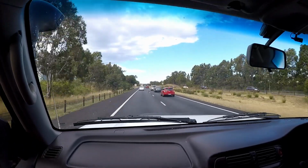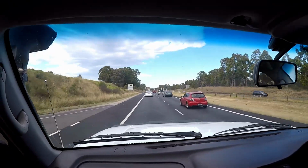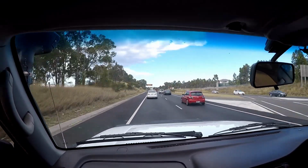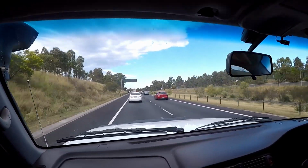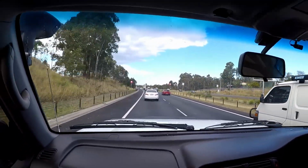What we have coming up here in the right-hand lane, we're not going to be able to get close enough, but you can probably see there's two red Mustangs with black stripes. One's a Mustang GT V8, the other one's an EcoBoost convertible, and they're a husband and wife team. Ah, how cute.